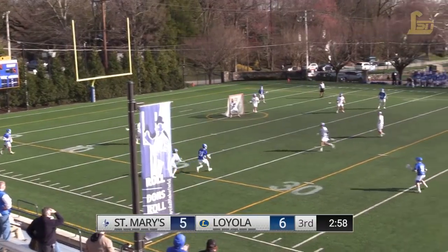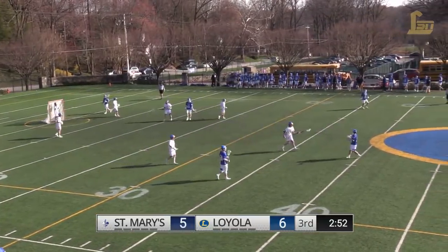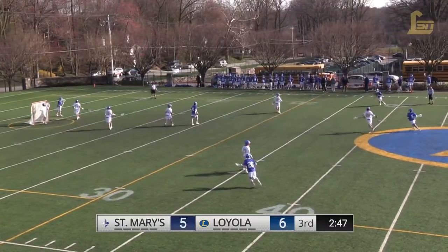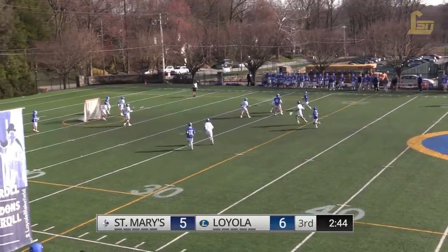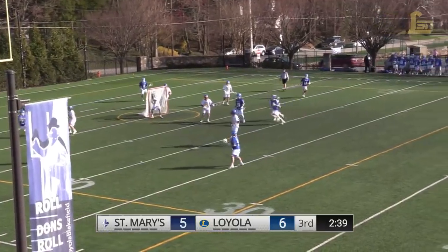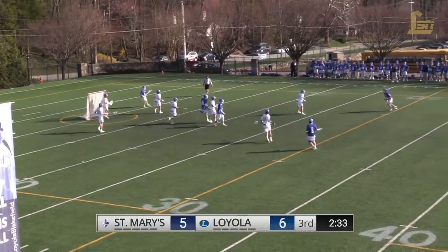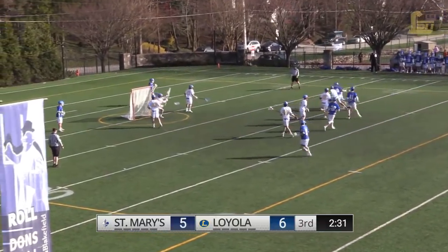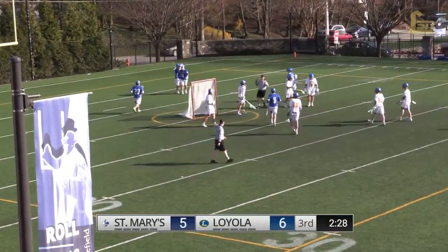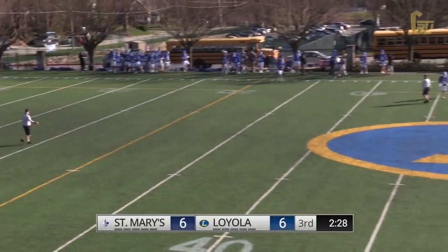So there's some nice spin move there by Ripley. Gets over to Bohannon, to Ripley, back to Bohannon. Tosses it across the field. That is number 10, Tristan McKee. Back to Bohannon. To Machi. Looks for a shot, and he's going to find the equalizer with 2:29 remaining in the 3rd quarter.